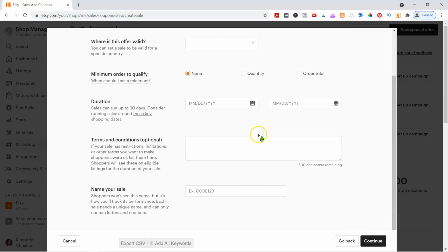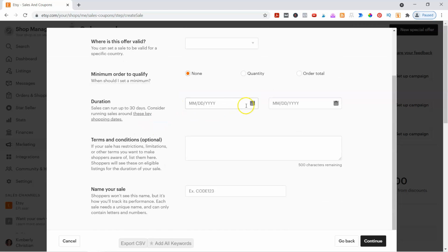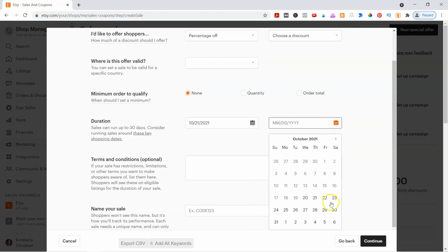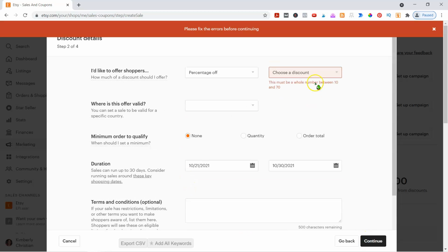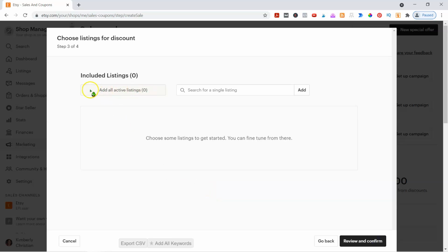You can apply. In fact, let's see if I can do this so we can get to that page. Let's say everywhere, duration. And then I'm not going to run it, so it doesn't really matter. What is my error? Oh yeah, choose a discount. I don't have any products, so I don't have any listings, but I want to show you this page. So you can add individual listings.